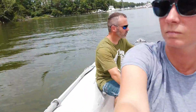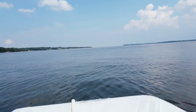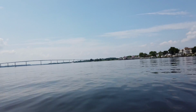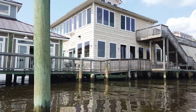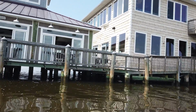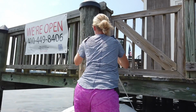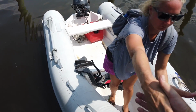We make it into the inlet and find a nice secluded spot to anchor. First order of business is to find any place open that serves cold beer and fish tacos. What's up? Where are we going? Ride?